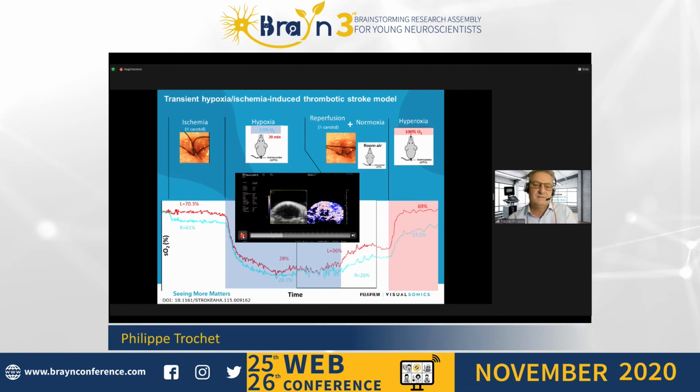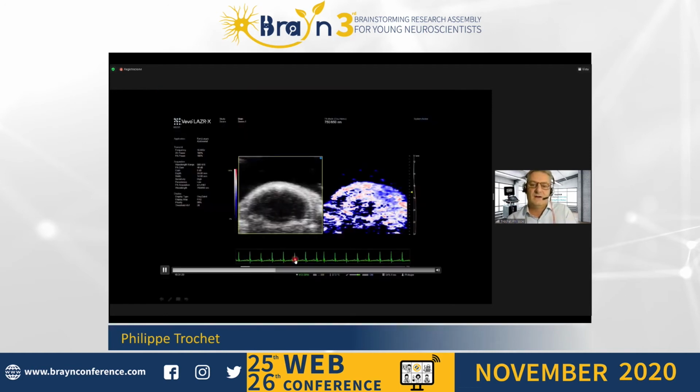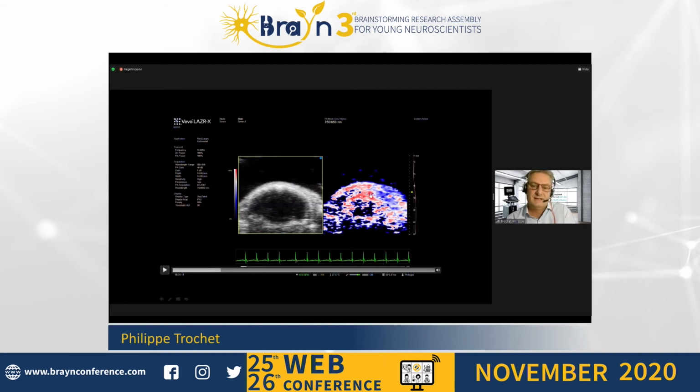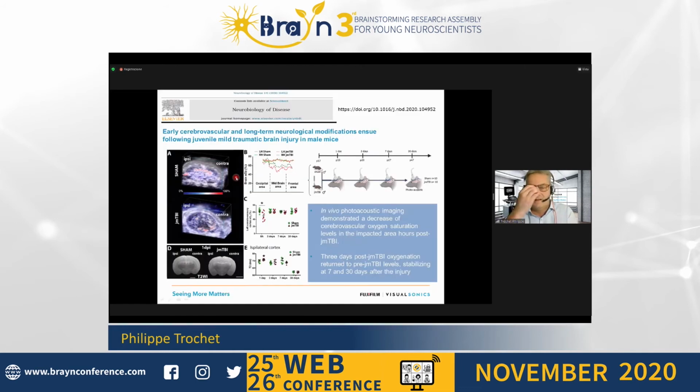And here on this movie, you see how the parametric map changes when switching the gas to a low content of oxygen. So this technique is very precise and very quick as well. So here you see in red the best oxygenated areas, and in blue the less oxygenated, the hypoxic areas. And the scale is in % of oxygen. This is done in 2D, but you can also do it in 3D.